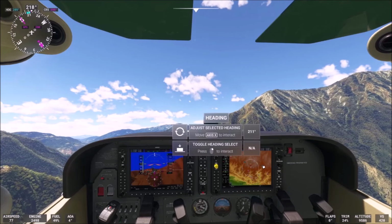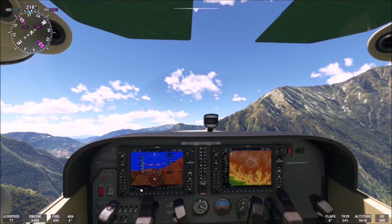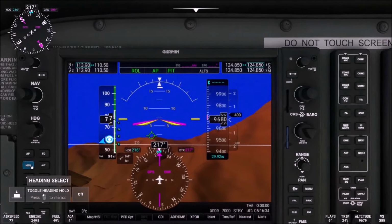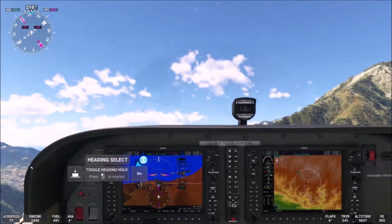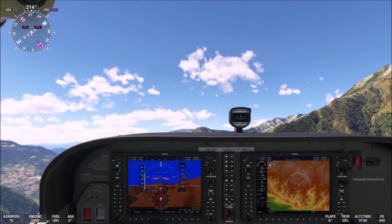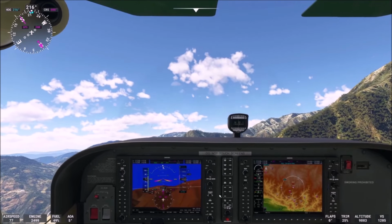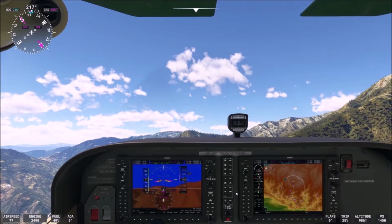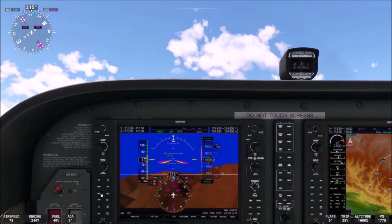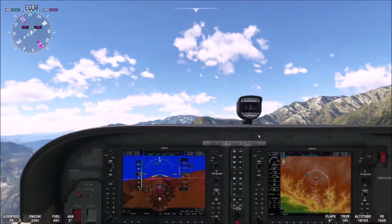I keep track of my current heading. So, CTRL3, isn't it? Alt 4, yeah. And I gauge the heading mode. Okay, heading mode is engaged. Alt 4 again. And altitude is engaged.